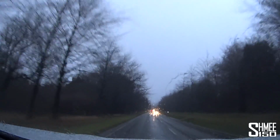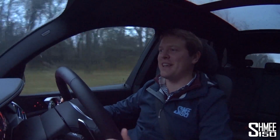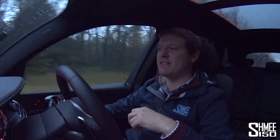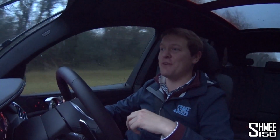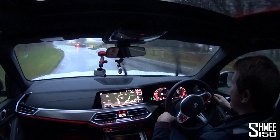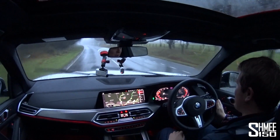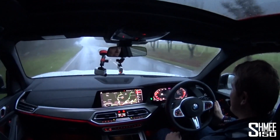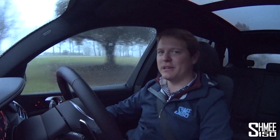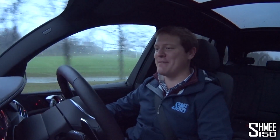Goodness, this weather is not good. The 0 to 62 sprint is 5.2 seconds, and it'll go on to a top speed, electronically limited at 155 miles an hour, which is 250 kilometers per hour. And this is now appalling. Well, we are in the right car for it, I suppose. If we were going to be driving in this kind of environment, you wouldn't want to be in a silly, powerful rear-wheel drive supercar, should we just say right now? We've also got some fog coming over.